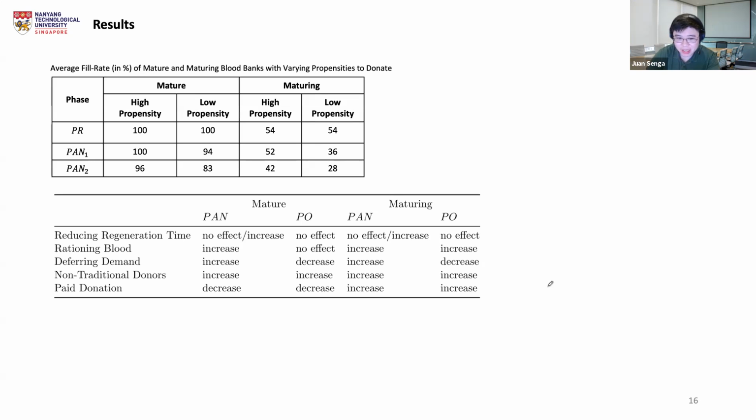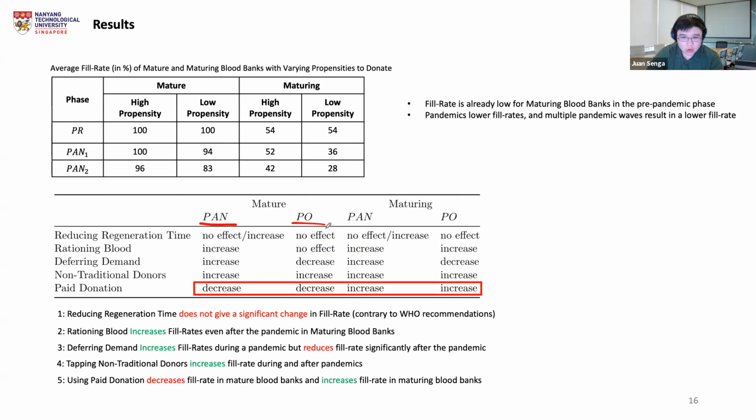So this is my last slide actually. In order to summarize our results, we wanted to put it in a table, in both mature and maturing blood banks, as well as in the important phases, the pandemic and post-pandemic phases. And we would want to highlight in all of this that the purpose of our research isn't really to invite blood banks to use ethically complex interventions. Rather, what we want to say is that whenever these blood banks would have a problem in satisfying demand during disasters or pandemics, these are options that they can consider, but they must be aware of the consequences if they use it even after the pandemic.